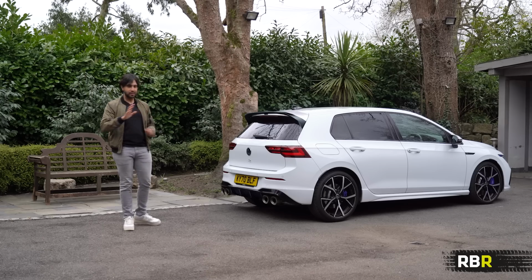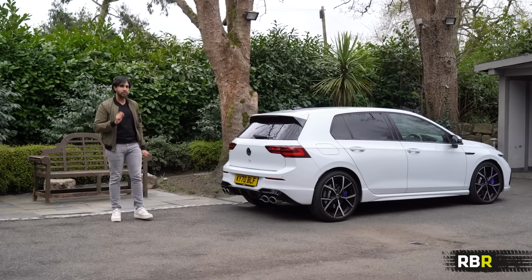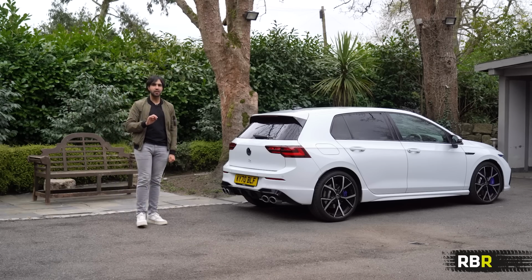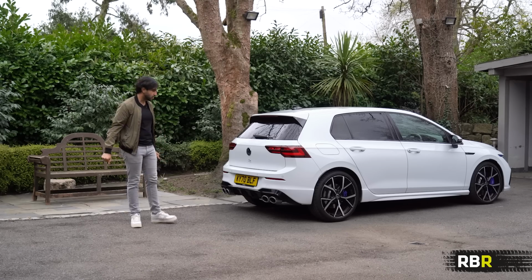This hasn't got it, obviously. This is just VFX, but that's probably money better spent. And something you must absolutely get is the DCC. You must get the adaptive suspension because it makes this car's ride fantastic, especially compared to its rivals.